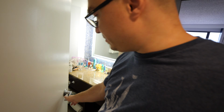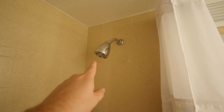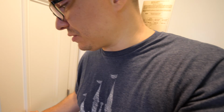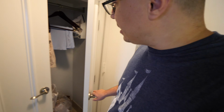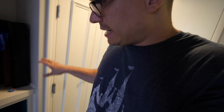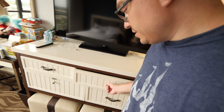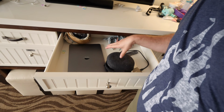All right, guys, so this is the bathroom right here. Just a normal bathroom, guys. You got the nice mirror here. And this is the shower. You can also take a bath, and that is the shower. You're gonna have some storage space in here. We are storing some clothes and some stuff. You're gonna have more storage space over here, plenty of storage space in here for your electronics.